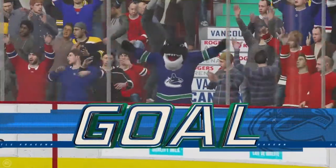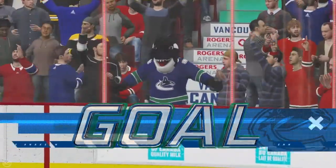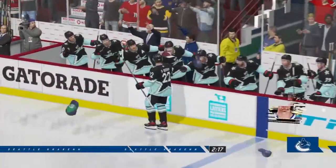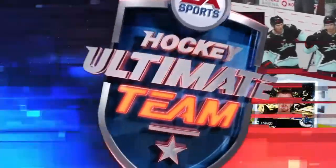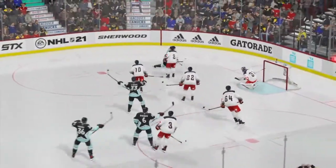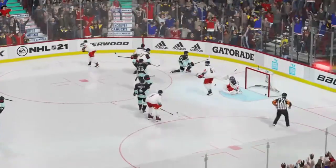I love this tradition, although I will tell you, they collect the hats up. They used to give them to us, and you're like, what am I going to do? I'm not wearing somebody else's hat. A sweet feed there. The butterfly pass goes across, and the shooter doesn't miss.